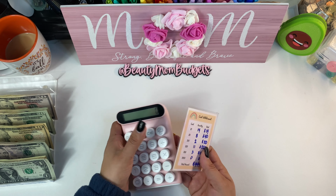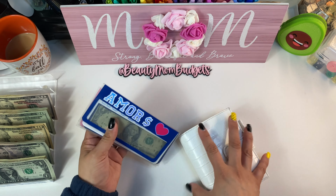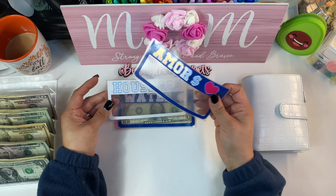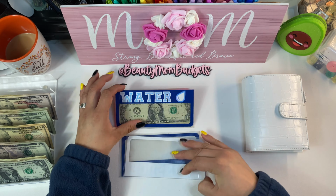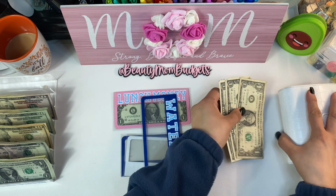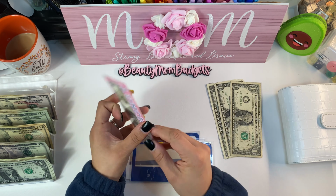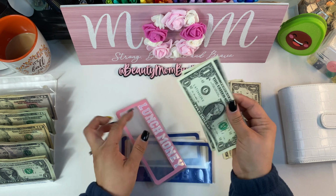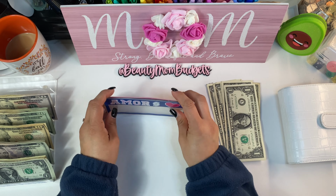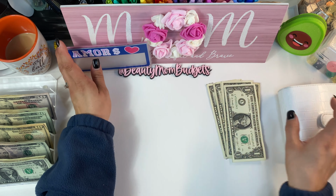Let me put this to the side. I'm going to go ahead and bring out my cash envelopes and my cash wallet. Let's try to empty these. There's nothing in my husband, house gas, water. I have three. And then my daughter for her lunch money, she has three. So yay, there's some rollover there, right? So let's put that there for now.